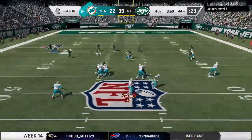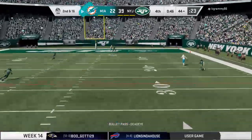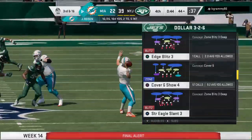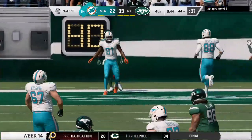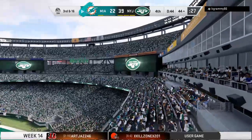They want to go to the air again with Rosen. Now a desperation throw deep downfield. And that'll be incomplete. Good protection that time, and they couldn't hook up on the long one. Now it's third down. Just nothing there again. He's been sacked multiple times. We've seen the interceptions, of course. He's really been through the ringer, hasn't he?